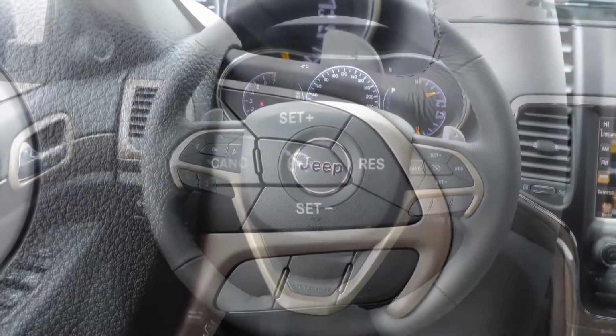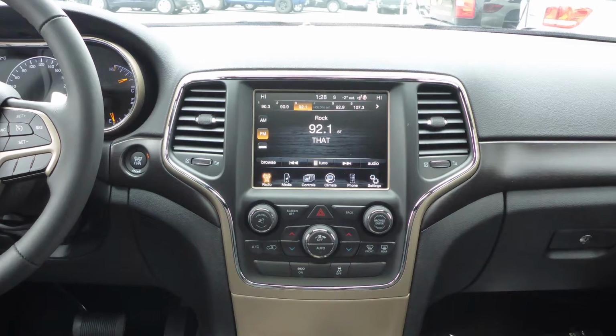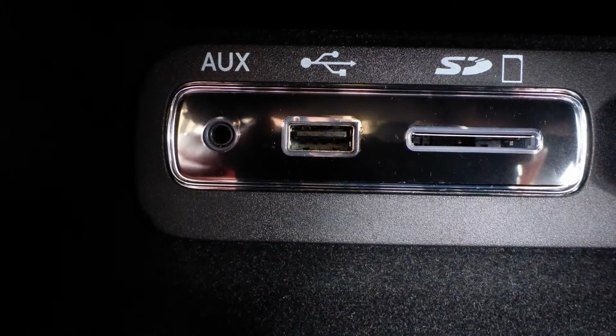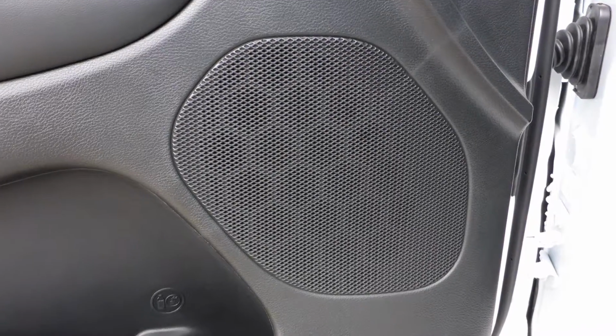mounted audio controls with cruise control, a universal garage door opener, a touchscreen media center with AM and FM radio, Sirius satellite radio, Uconnect voice command with Bluetooth, an MP3 input jack, a USB port, a 115-volt power outlet, a powered sunroof, and 6 speakers.